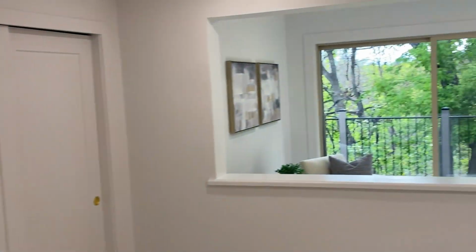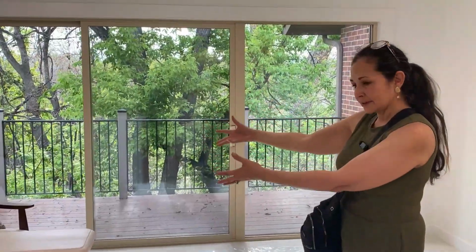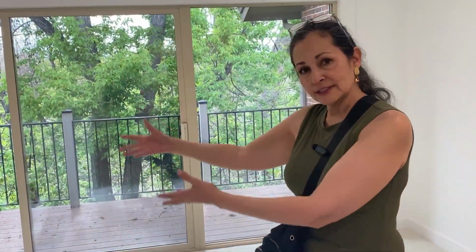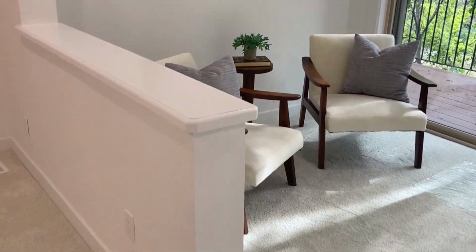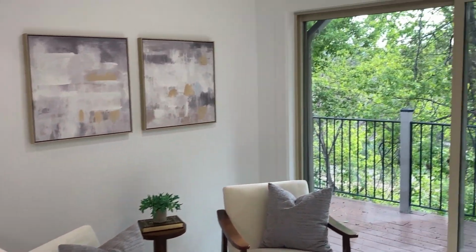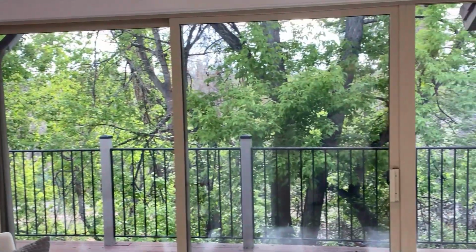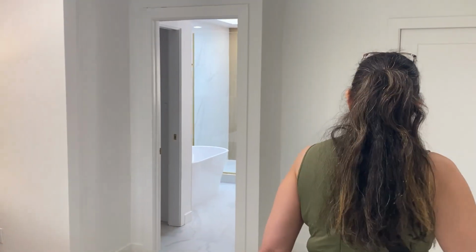Over here, you have a great sitting area. The way we have it staged is for a sitting area. You can do an office, whatever you like, but look at all the space. And of course, you have the access to the back deck. All right, let's go take a look at the main bath.